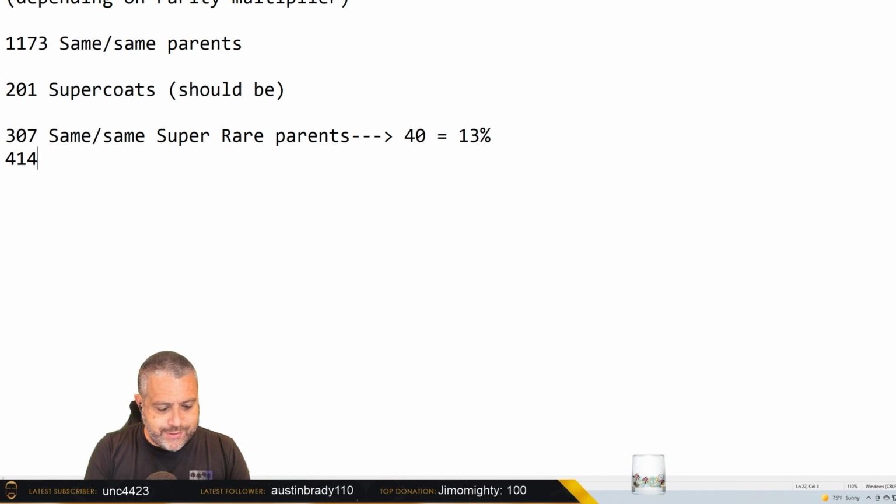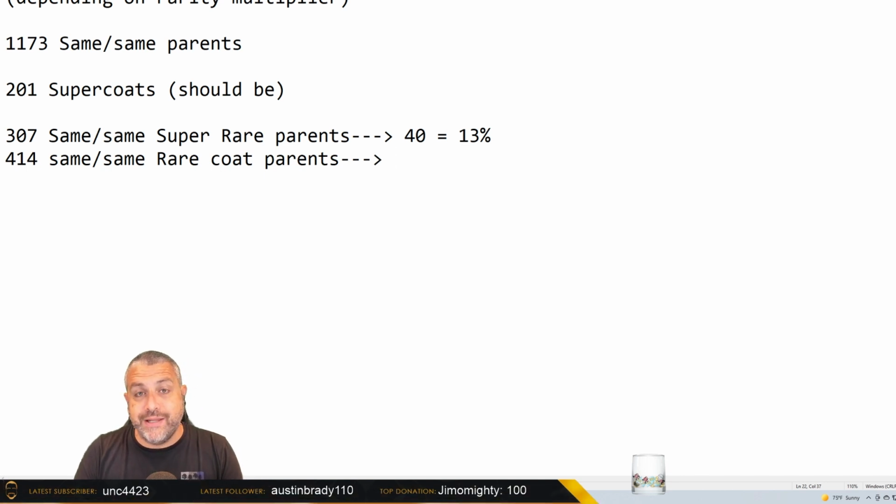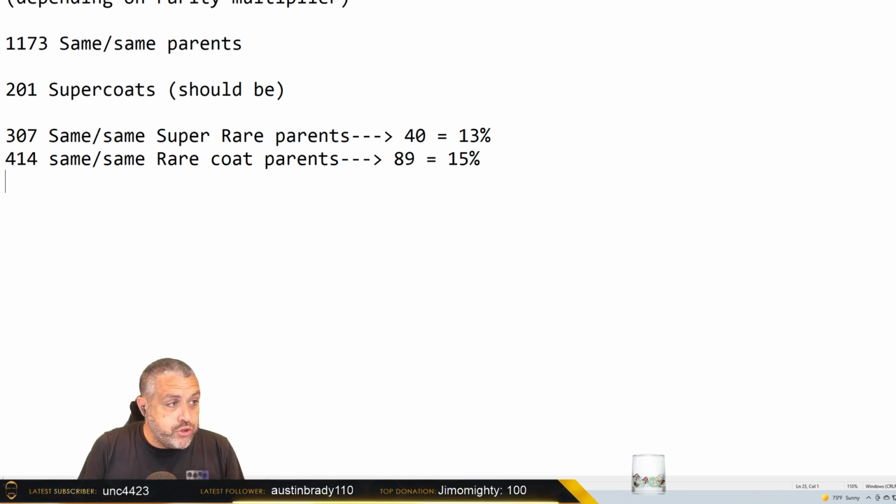There are 414 same rare parents. They've produced 65 that are currently labeled as super coats. There are 14 that aren't, giving us 79, which equals 15%, which makes sense because there should be slightly more, right? And this is within the realm of possibility. Like the super rare parents, we could just be on the right side of variance here. I said 89? Yeah, 79, my bad. So they should be at that point, but they're not.